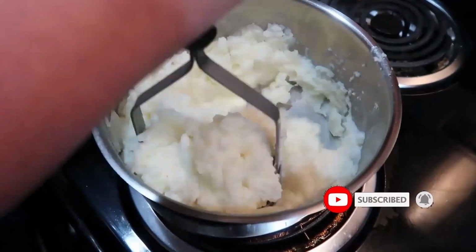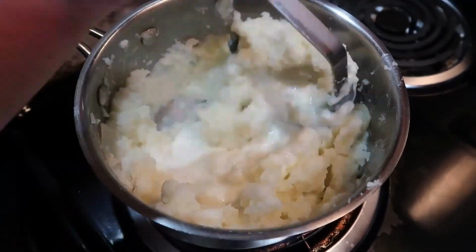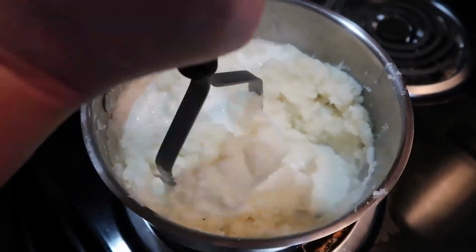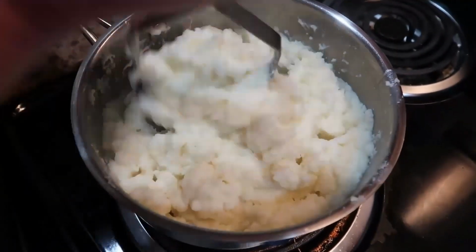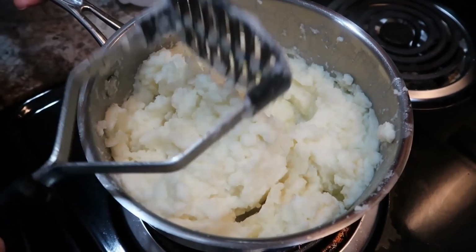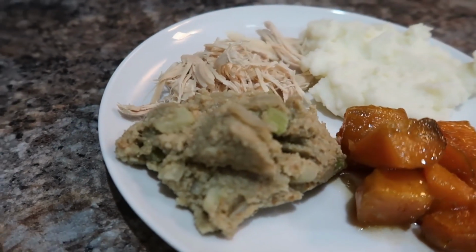But you're just going to go ahead and get those all combined. And I don't really have measurements for this, guys. I just kind of do it by texture. If it needs a little more half and half, I pour a little more in there. I taste it if it needs a little something else, that kind of thing. I feel like mashed potatoes are usually pretty easy to do that way. Just be careful not to get too much liquid. But if you do, you could always use instant mashed potatoes to kind of help you out there too.